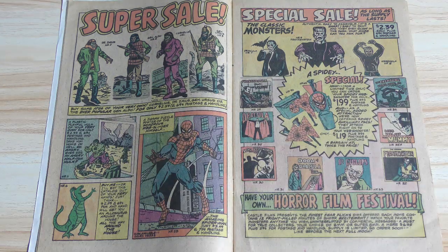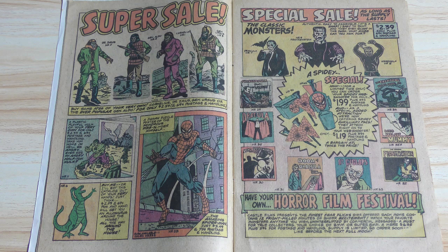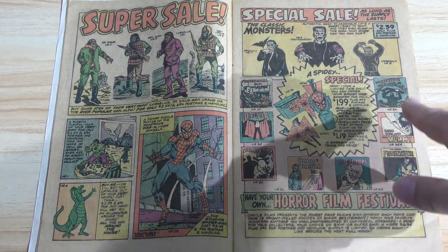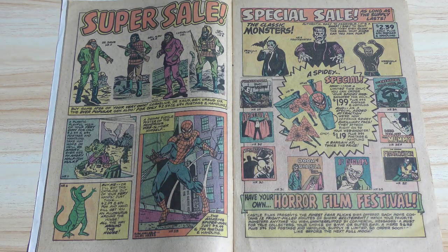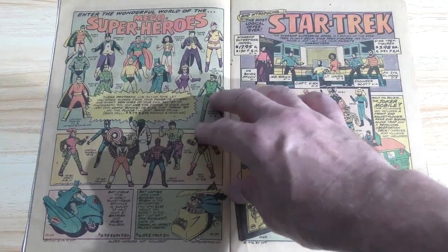Snap together model kits, Spidey web shooter, and it shoots these little suction cup gliders. Cool stuff. Horror Film Festival, it says. 12 fright-filled minutes of sheer excitement, like Super 8 little film reels. So you see they have some monster merchandising in here as well.